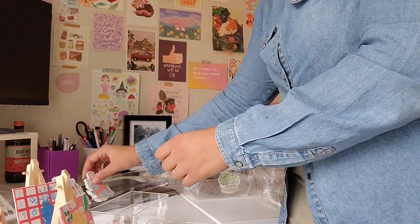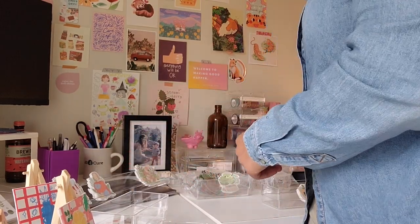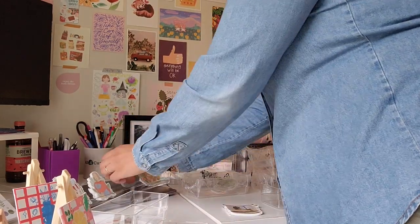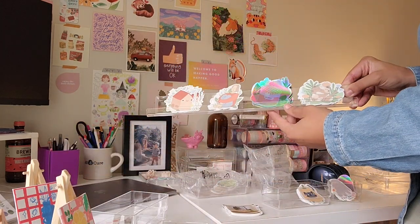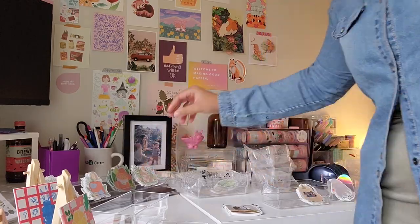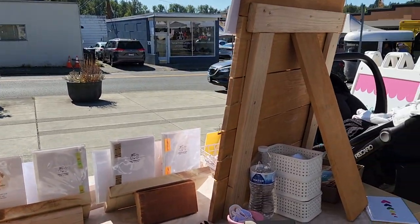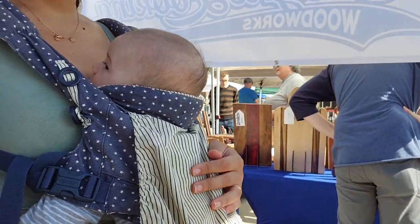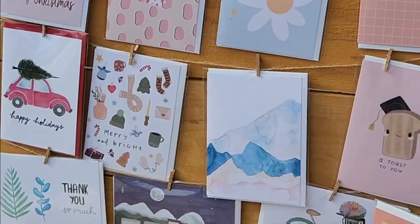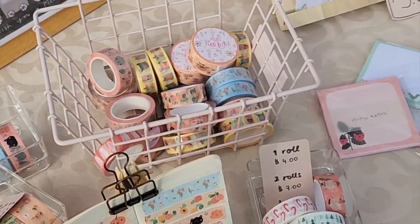Other than that, I think the vertical setup is really where you guys want to put your eggs if you are thinking about going to a market. And here's a quick setup. And the front, and my baby, I had to take him with me. So yeah, this is the acrylic shelf I was talking about.